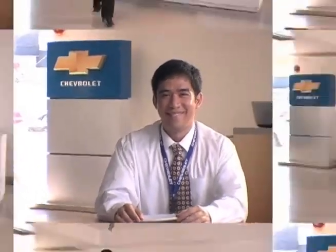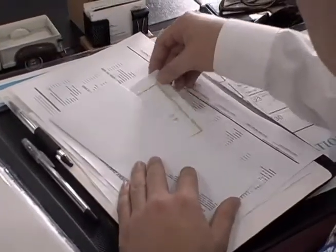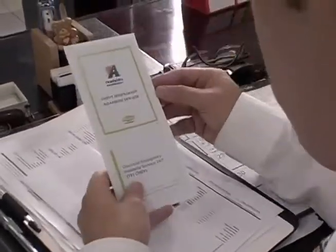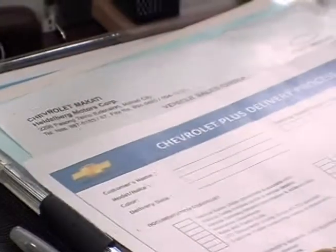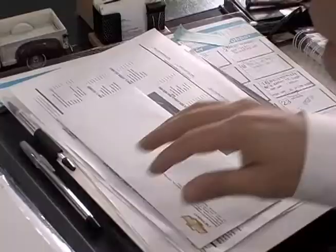This is a Chevy sales consultant. From the time the arrangements have been agreed upon, the Chevy sales consultant accomplishes the vehicle sales order. The Chevy sales consultant reviews and organizes all documents to guarantee that everything is complete, to ensure all the transactions with the customer are followed.